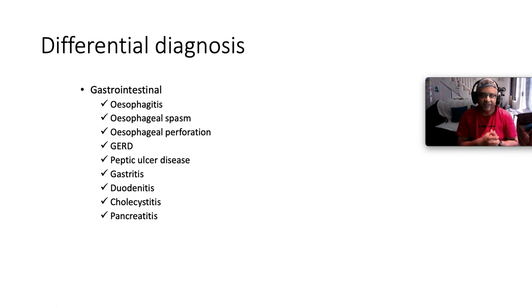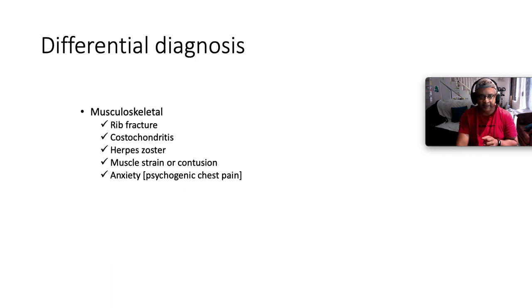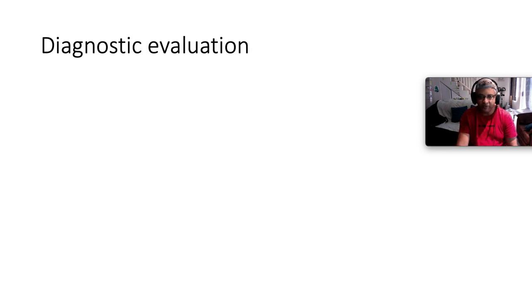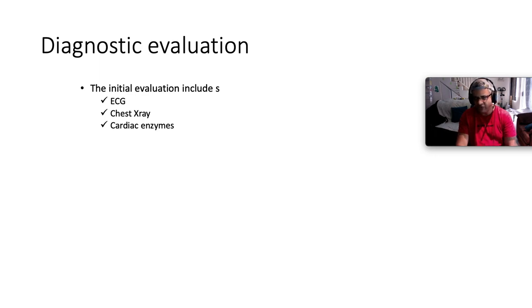From the gastrointestinal perspective, it could be esophagitis, esophageal spasm, esophageal perforation, gastroesophageal reflux disease, peptic ulcer disease, gastritis, duodenitis, cholecystitis, and pancreatitis. Also consider musculoskeletal possibilities in the way of rib fracture, costochondritis, herpes zoster, muscle strain or contusion, anxiety. So this could be psychogenic chest pain, which is a diagnosis of exclusion.